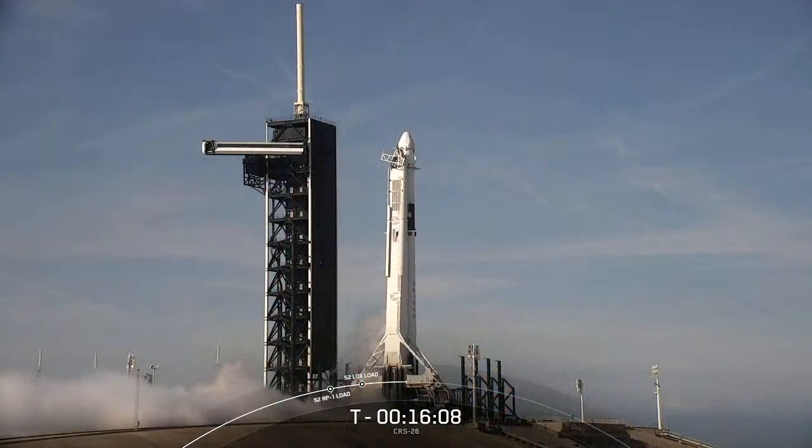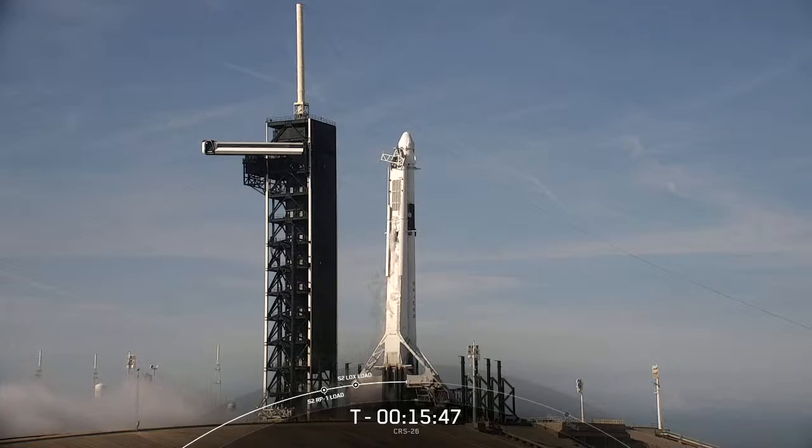When we tried to launch on Tuesday, we were 30% go because of things like rain and clouds. Today, we are 80% go. Launch Weather Officer Alina Moses is currently tracking some storms to the east of us, but expects them to remain well offshore today. Right now, fueling of the Falcon 9 rocket is underway. It started about 20 minutes ago at T-minus 35 minutes.